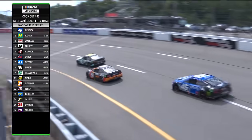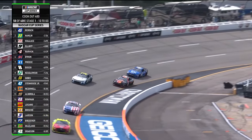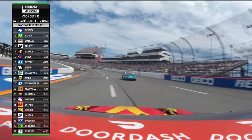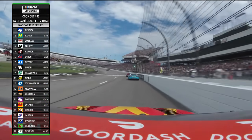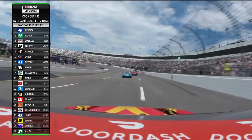It's Ryan Newman that's right in front of the 45, about to put him a lap down. Bubba Wallace continues the strong run for 23XI Racing. He's up to the 3rd spot and came on the radio a little bit ago, told Bootie Barker, the crew chief, I'm just cruising right now. So they're pretty happy with that race car.